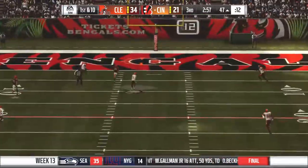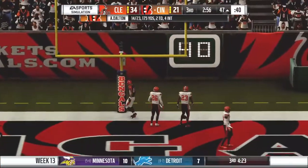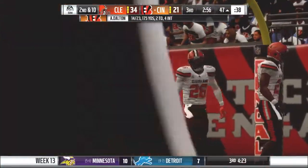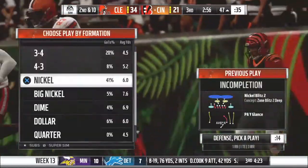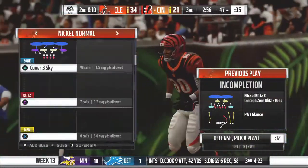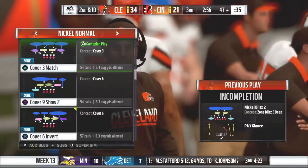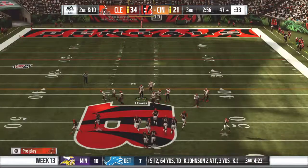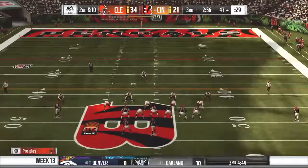Going up top. And he bats it away, and it falls down incomplete. Jabril Peppers, the former first-round pick, there on the coverage. It's always a battle. Who's going to win on first down, the offense or the defense? Let's face it, if you've got the ball, 4 yards or more on first down is what you're aiming for. They tried to throw for it there. Nice effort to knock that one away and bring up second down.